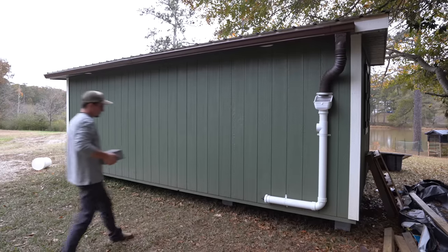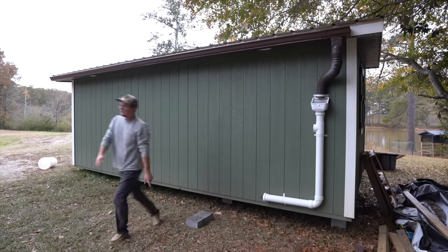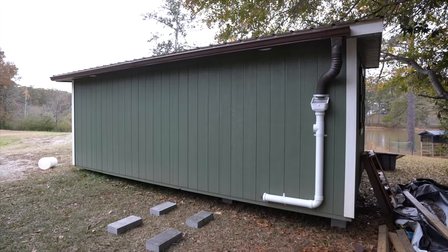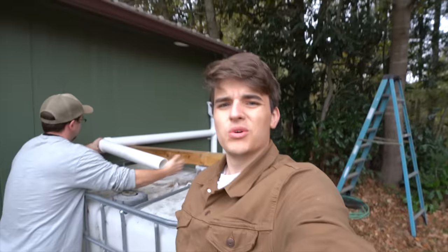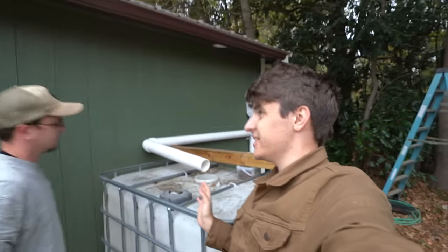Now it's time to put our IBC tote into place. The great thing is, you can put as many IBC totes in a row as you want and just connect it with a piece of pipe on the bottom. For our needs, we only need one. We're literally wrapping up the last part of this and the rain is starting to come down. Not a moment too soon to wrap up this project.